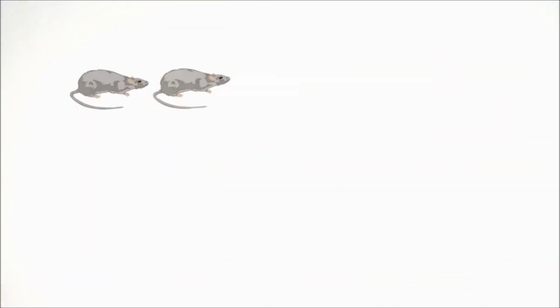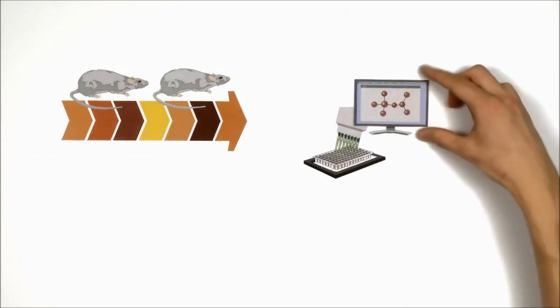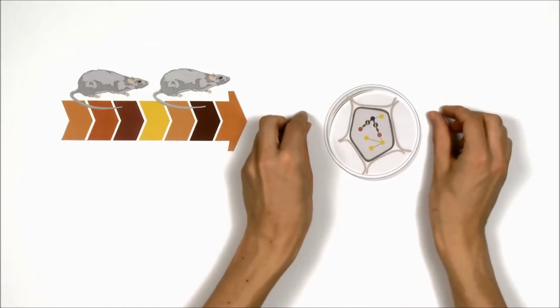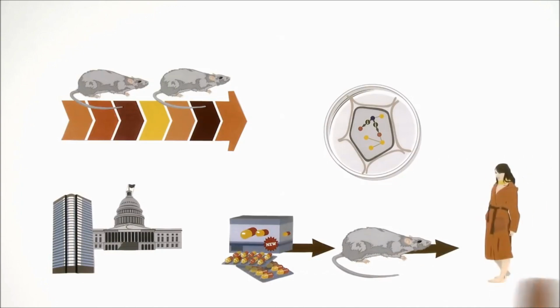Animals play a critical role in the drug discovery process as well. Although much research and development can be done using various experiments or using computers, complex disease mechanisms can often only be understood through the use of animal studies. Also, governments and regulatory authorities require that medicines be tested in animals before they are tested in humans.